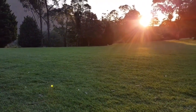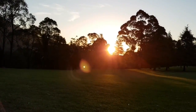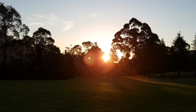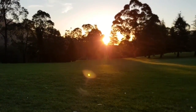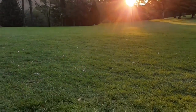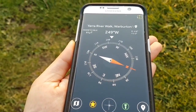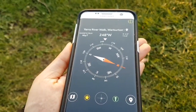Hey guys, this is Alex. Okay, I'm in Warburton, just east of Melbourne, about an hour east of Melbourne, in Australia. We're about 37 degrees latitude south, sunset. Today's the 15th of October 2017, and I thought you might be interested in seeing this. So here I've got a compass pointing directly at the sun, and it's showing that the sun is currently going down at about 249 degrees west.